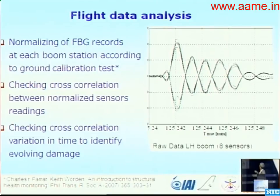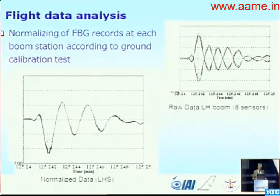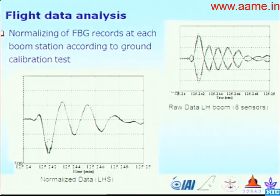You see here a typical full data of left-hand side boom during landing. So first of all, based on ground calibration, we normalized all FBG sensors, since basically what we see in this test is a first mode motion. So all sensors are in phase. And we normalized. And then we check the cross correlation between the sensors, and I'll explain. So this is the original data. And here it is the same data after it's been normalized.